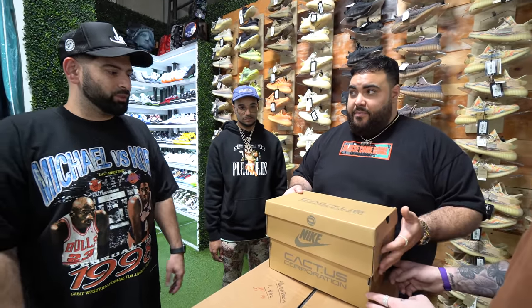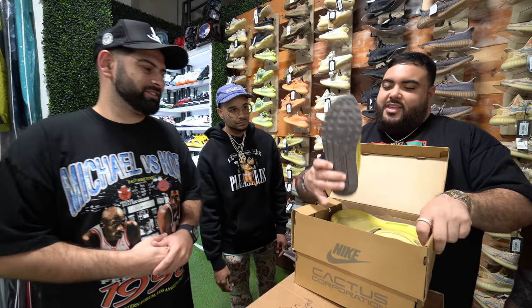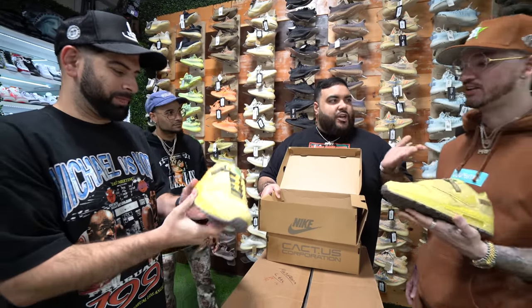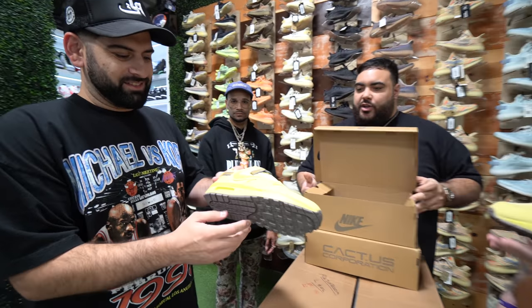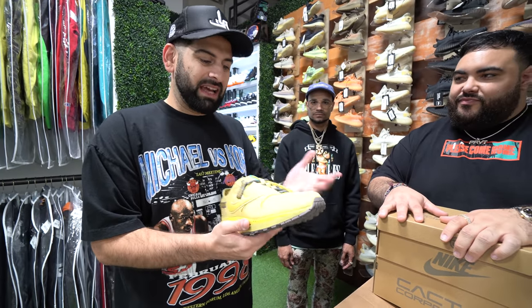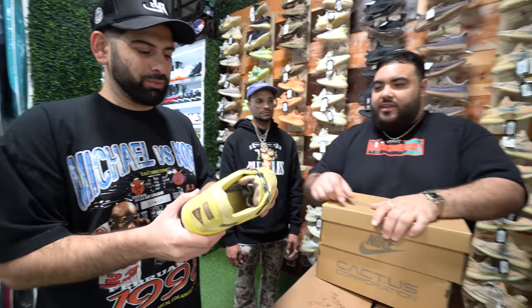You want to do both or one at a time? One at a time. All right, one at a time. We'll start with the eggnog. Saturn. The actual color is Saturn Gold. Saturn Gold is the actual colorway. Okay, so I don't like this colorway as much as the other one, but I like this collaboration. It's like a muted yellow.